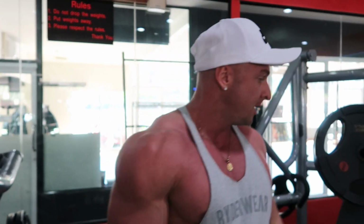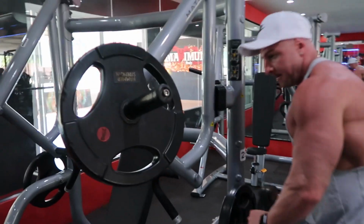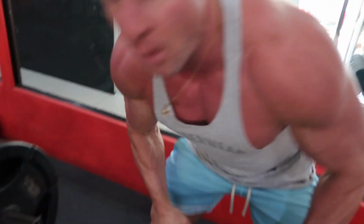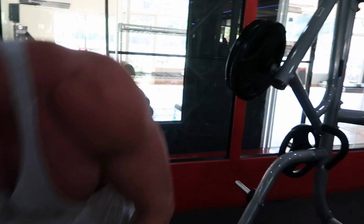So the better contraction we can get in the muscle, the more muscle fibers we're going to rip, the more activation is going to be, therefore the more stimulation we've created on that muscle, which is going to result in more growth. So, my set, I'm going to use more weight. Feel comfortable going heavy, not needing to worry that I'll tear a pec. Bench press, once I get over 100 kgs, I get a little bit scared.